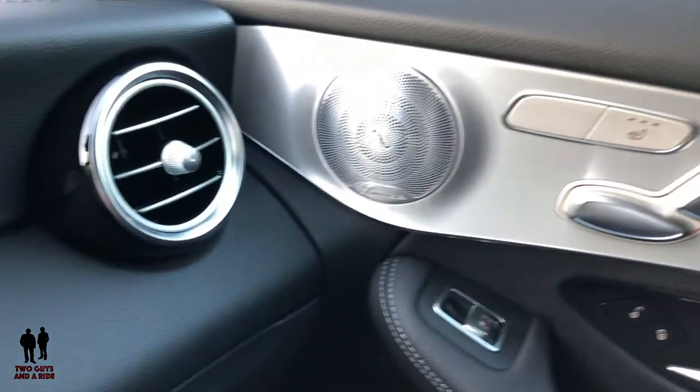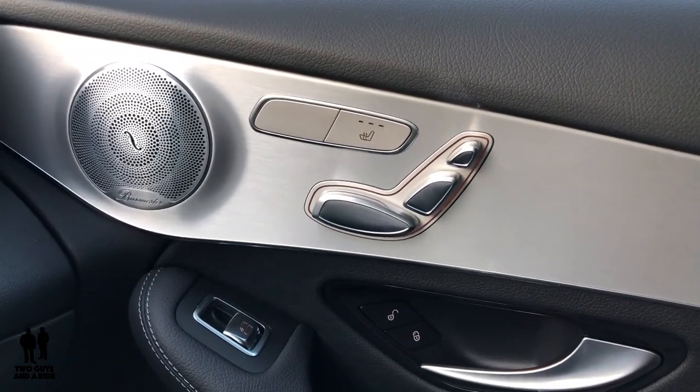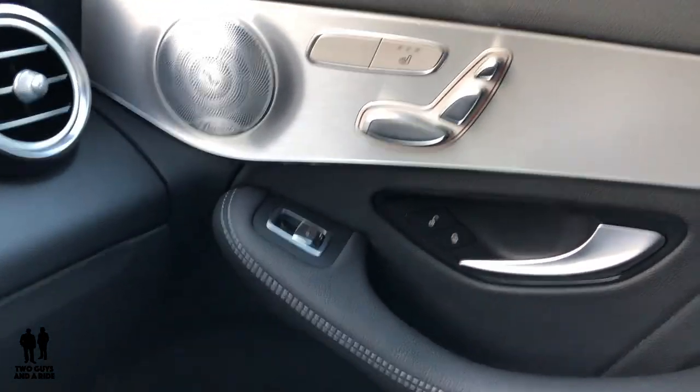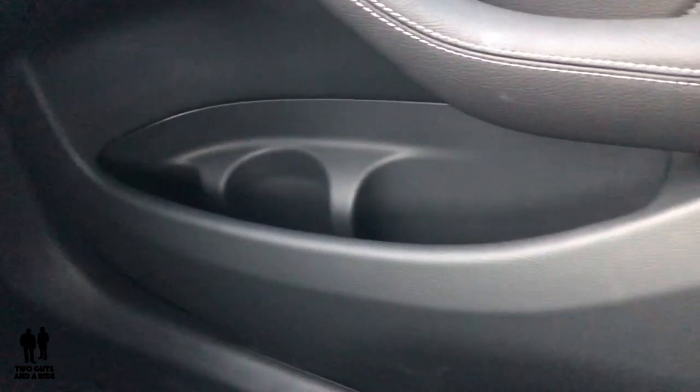Okay, passenger side has eight-way power. The headrest on that side isn't powered, even though it has the knob. But you do have a heated seat, and otherwise the controls are just the same.